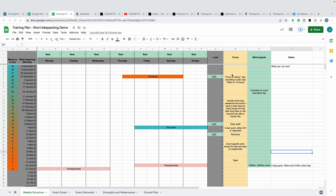Here we are. You focus on one day according to the plan. I've put here 165 kilometres in 14 hours, but bearing in mind that you're unlikely to live in an area that's as hilly as the Pyrenees, what you want to do is look at doing something equivalent and see whether you can build up to doing one day of an equivalent distance. If you could ride 200 kilometres in a fairly hilly area, you might consider that equivalent to 165 kilometres in the Pyrenees, because it is quite hilly around here. I live in the French Pyrenees, actually on the Trans-Pyrenees route. So you need to find some equivalent.